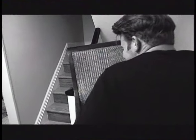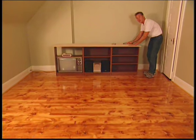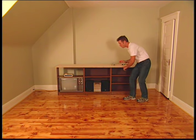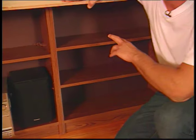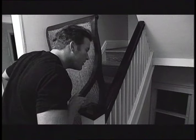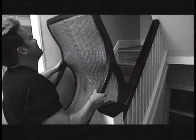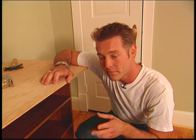I just finished nailing this large piece of plywood onto these three bookcases to house the television, the stereo, and lots of shelves for magazines. Nada, I'm going to need your help here. Okay, I'll wait here. Now, I know it's not the best looking unit yet, but it will be transformed with a beautiful slip cover.